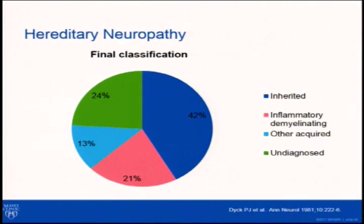Dr. Dyck did this great study in the 1980s where he saw over 200 consecutive patients who had an undiagnosed peripheral neuropathy and did extensive evaluation: history, examination, extensive sensory testing, EMGs. And once doing that, he was able to define an etiology in three-quarters of the patients. 25% remained unclassified. However, 42% were identified to be due to an inherited etiology. And so how do we find that?